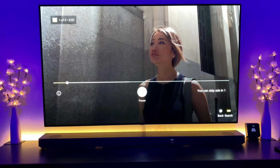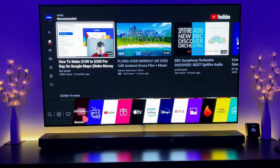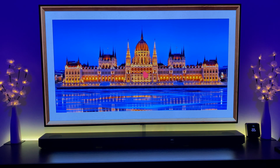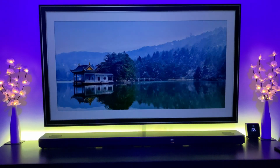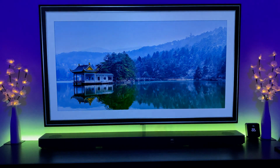So that's it for the burn-in test. I'll just switch that back to a nicer background. So yeah, that's either week 12 or week 13. What I'll do is I'll confirm, and the title of the video, obviously I'll label that accordingly, but no signs of any burn-in. Even the image retention pretty much disappeared within a couple of slides.